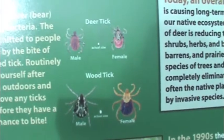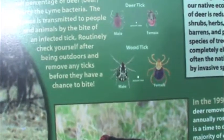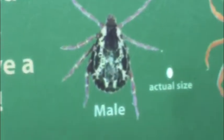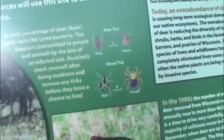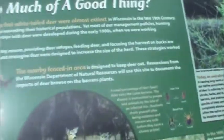These are bad. These are the ones that were crawling around on here. Not cool. Not cool.